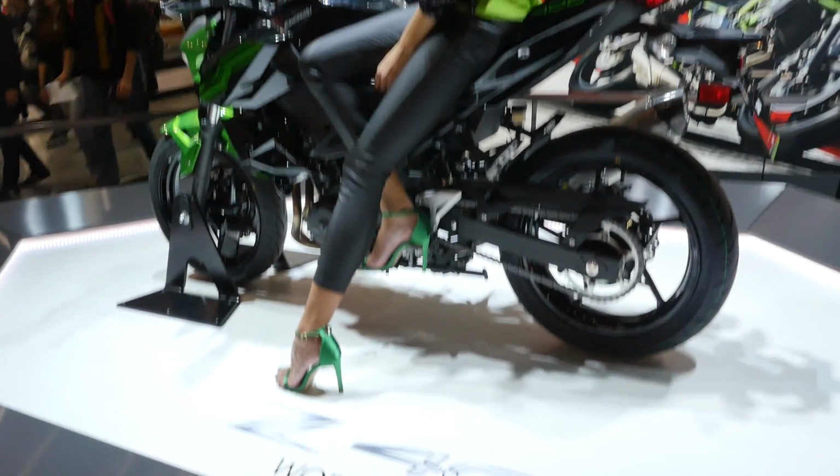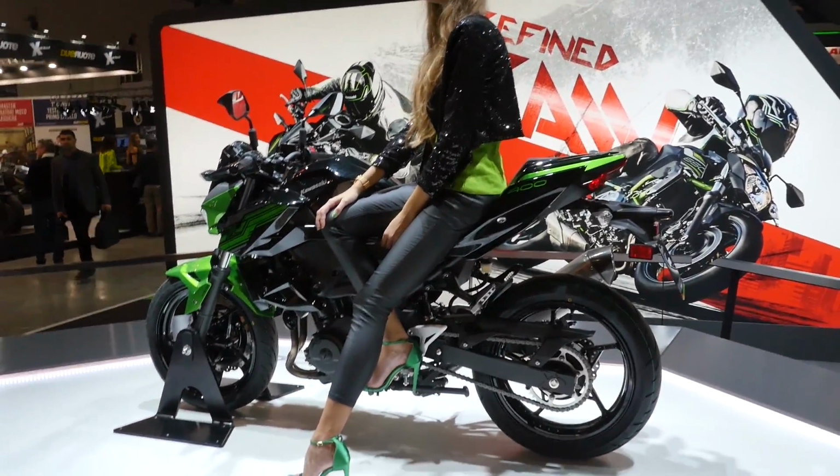What's after H? H-I-J, nothing in there. K. Kawasaki. KTM. Kawasaki first. Again, not a lot going on. There's the new Z400, which is obviously going to be massive. They're going to sell a ton of them.